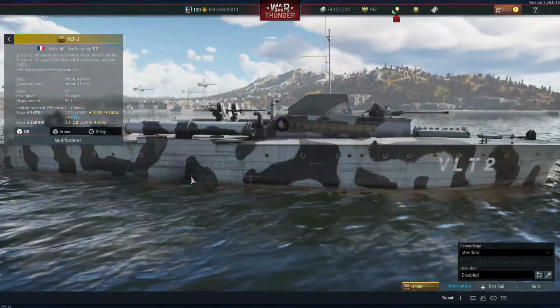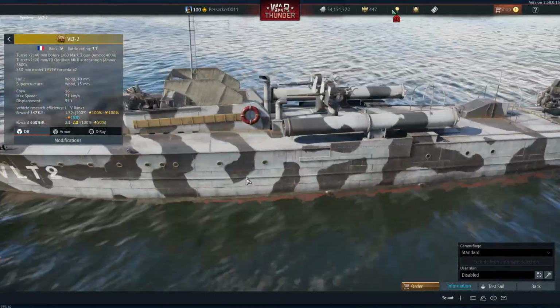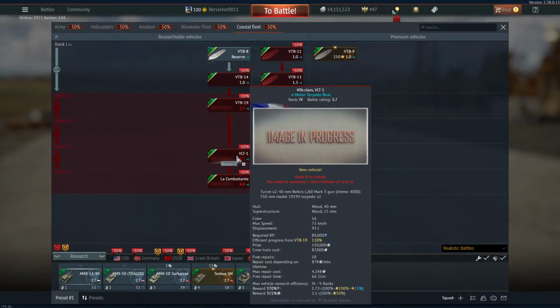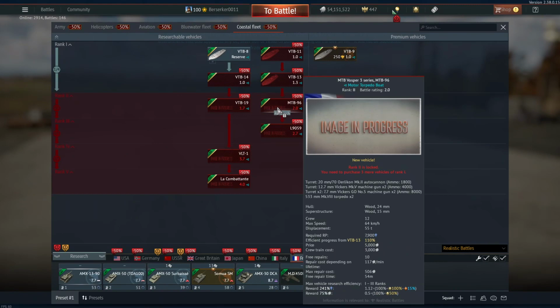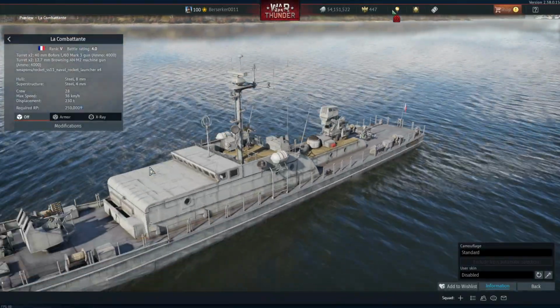But yeah, it's a literally worse version of the premium. Yeah, the VLT too. Also, the torpedoes are a bit lackluster in explosive, but other than that, pretty decent. Yeah, but they're still a downgrade from previous things. Well, not really by French standards. No. The NCB doesn't count because that doesn't carry French torpedoes. Yeah, true. And then lastly, we have Le Combatant.